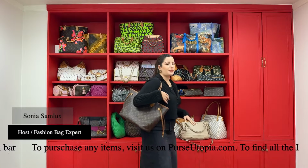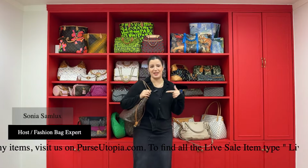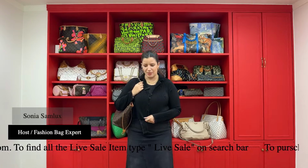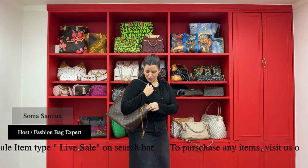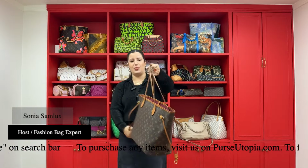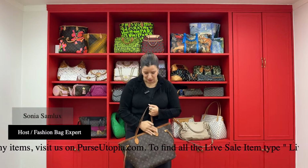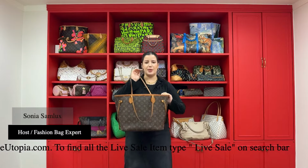This is a piece a lot of people already have in their closet. If you don't, this is your sign to get it. So again, this is a medium size, the Neverfull MM. I think mine is also MM size. I do have one which is more recent. I think this one is a bit more pre-loved, as you can see, the UV has been darkening the leather a bit, which is also pretty nice. I really like the look of Louis Vuitton that are a bit used. The interior again is P1 for this one.